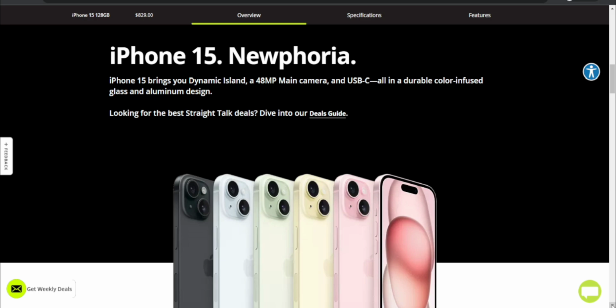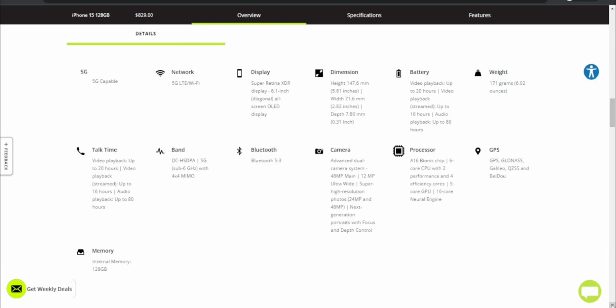Specs. Of course, it has 5G, 5G LTE, Wi-Fi, and whatnot. Display: Super Retina XDR display, 6.1 inches OLED display. Dimensions: 5.81 inches height, 2.82 inches width, and 0.31 inches depth. Battery: video playback up to 20 hours, audio playback up to 80 hours. The iPhone 15 weighs 6.02 ounces. Talk time, video time up to 20 hours. Audio playback up to 80 hours.